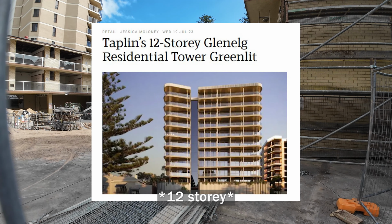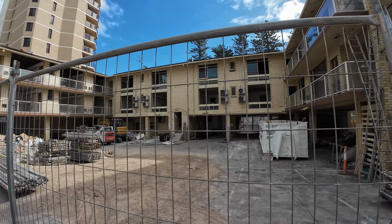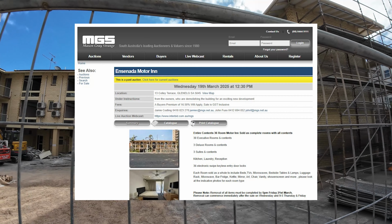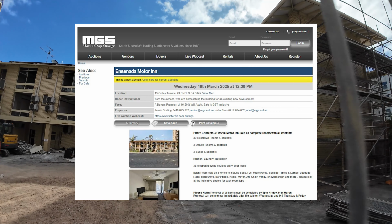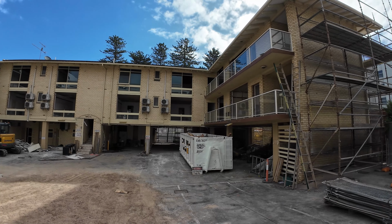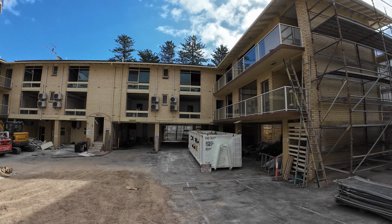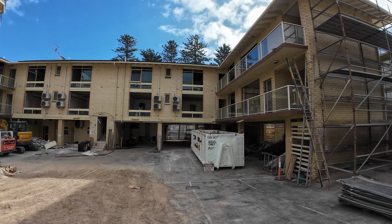So what they have done is all of the furnishings and anything that could be taken from each of the rooms has been auctioned. I'll give you a little picture of that up on the screen. But this was actually a very highly rated motel, and it's the last motor inn in this part of South Australia, as far as I'm aware.